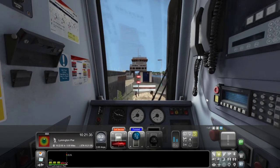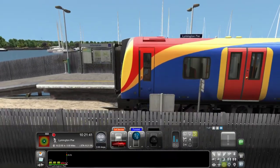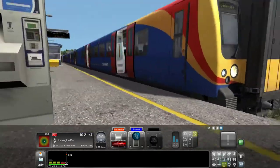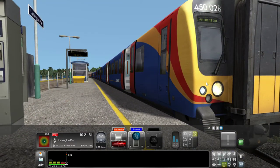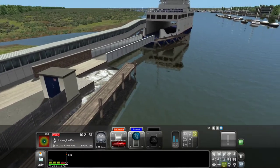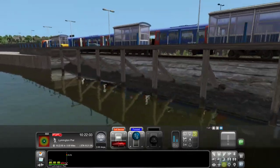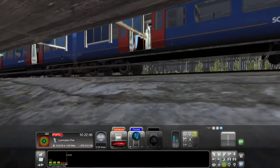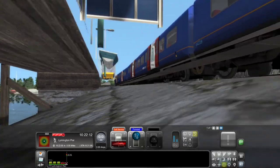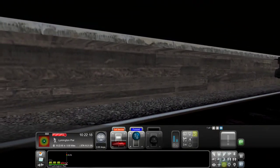Full service. Doors open. Take a look at the stop. Close enough. We were really about to hit the end of the track there. Jeez. One platform next to a natural pier. Makes sense. You could just crawl down here and see the train from. Well, you can't see it from below because the platform is there, but.